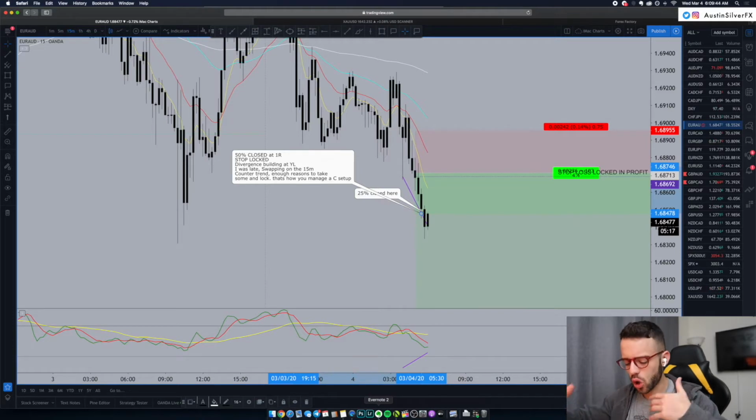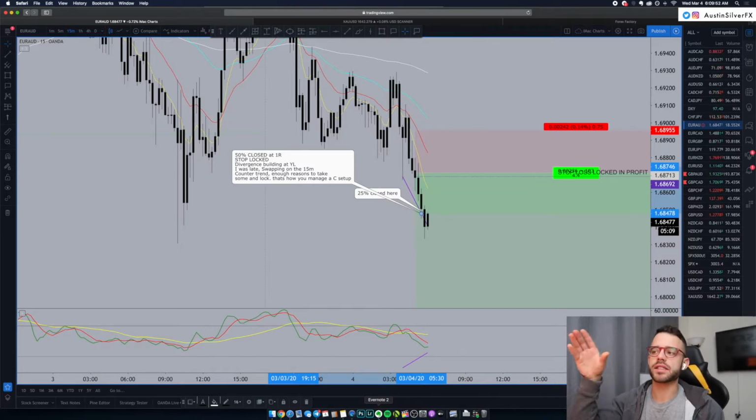But all of these trades follow the same exit management strategy, which is dependent upon the grade that I give it. So here, again, it's a C setup, which means at 1R, I'm taking 50% at least off the trade and locking the stop, and then making decisions from there, candle by candle.